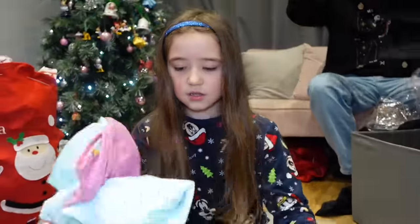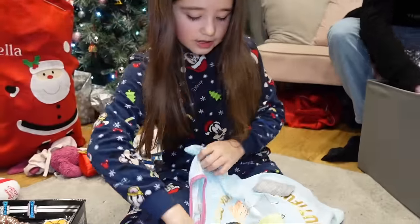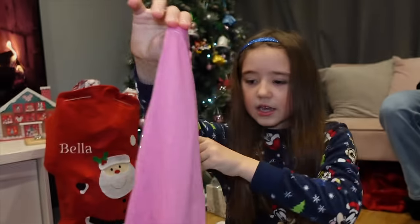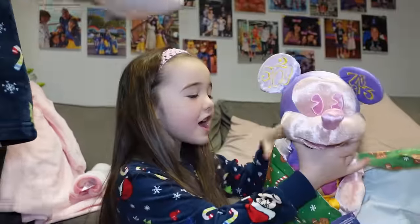Oh, wow. Yeah. What are these? I don't know. I think they're pajamas. Wow. They're princess pajamas. Beautiful. And then here's some... Here's a legging. I'm running out of space. What is this? It's a tube. It's a small well.